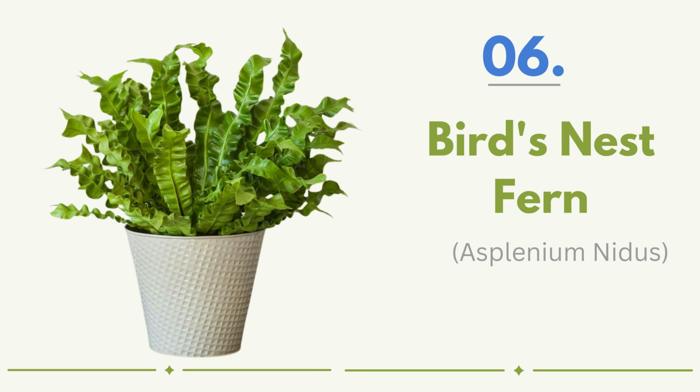Bird's Nest Fern is a striking, tropical plant with bright, wavy fronds that naturally form a rosette, and it absolutely loves regular misting to thrive indoors. Lightly misting a few times a week keeps its fronds hydrated, prevents browning edges, and encourages new growth, especially in dry indoor environments. This fern can grow up to 3 feet wide, making it a bold centerpiece for tables, shelves, or corners that get indirect light.